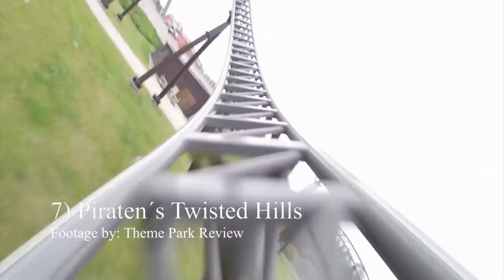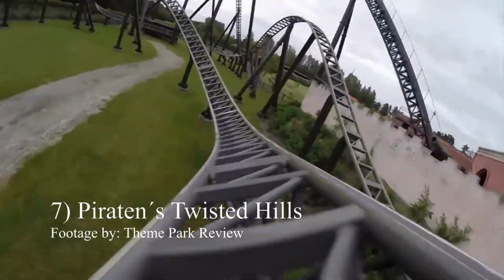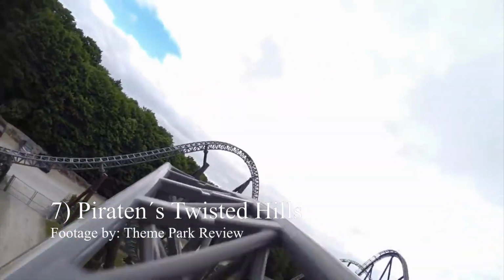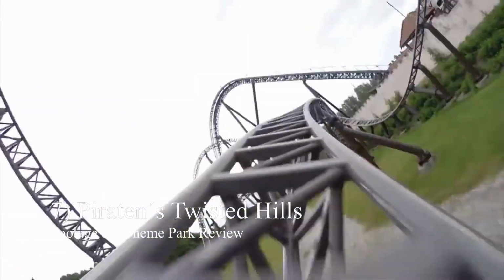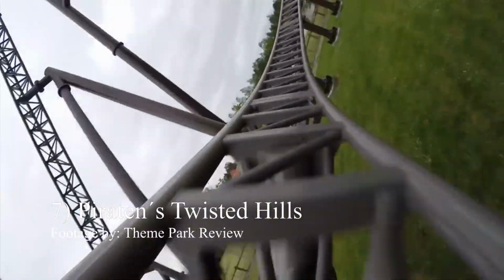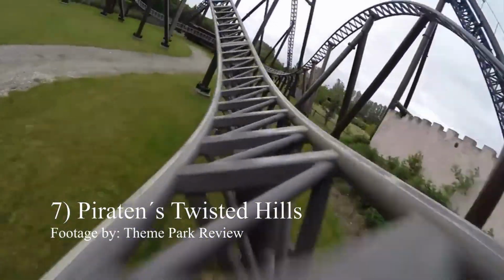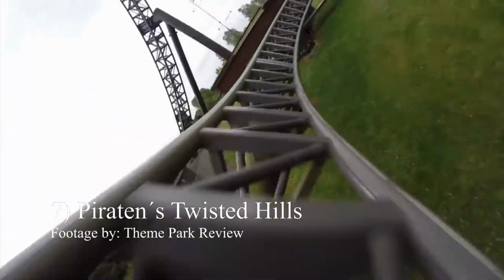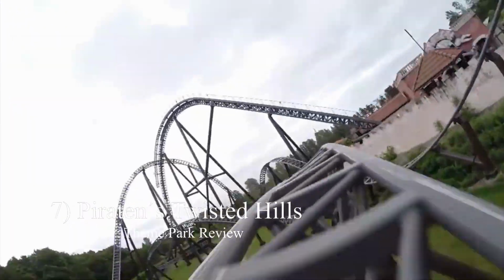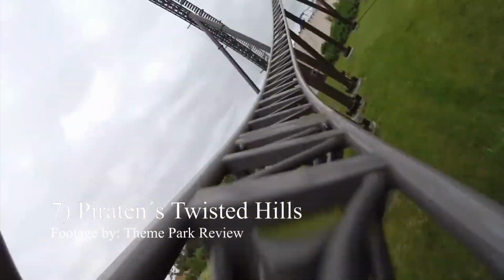The 7th spot takes the 3 twisted hills on Piraten. Piraten features other amazing airtime moments and some really intense turns, but it's famous for these hills. The first one is strong, but definitely the weakest of the bunch. The other 2 hills are painfully strong ejector airtime moments. The reason why these are so good is because they are twisted. Rapidly changing the direction while being slammed upwards is one insane sensation. And again, because the 3 hills are back to back, they feel out of control and they are non-stop powerful. It's always fascinating to me how smaller thrill coasters like Piraten can have airtime this good.